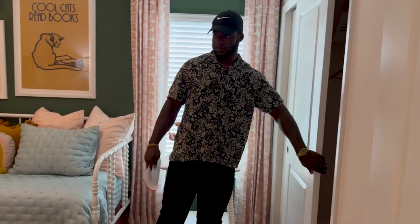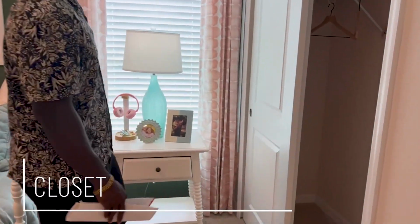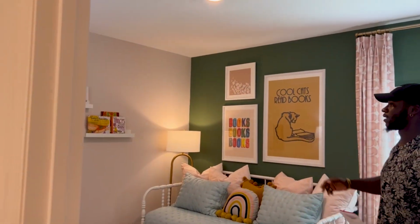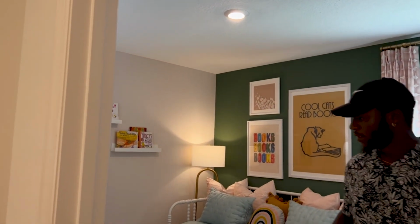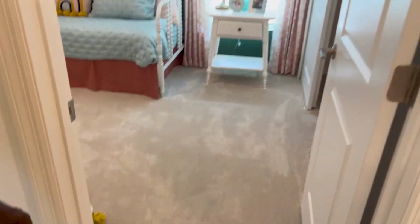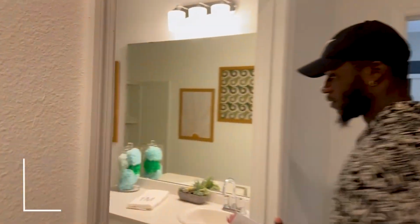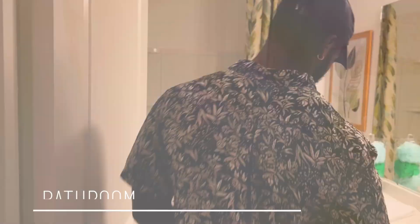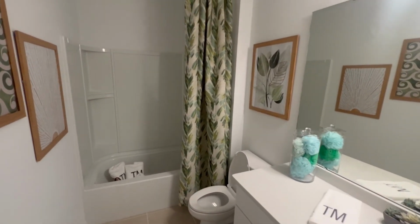And then you have the half step-in closet, nice shutters. You have your hi-hat lighting. And then it is carpet also. All right, and then let's head out, check out this bathroom. Full service bathroom. As you can see, white on white, which I like.